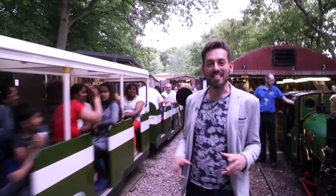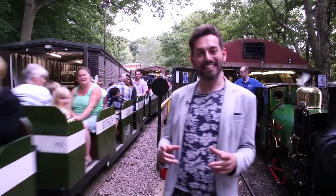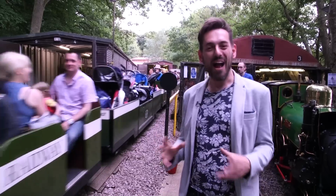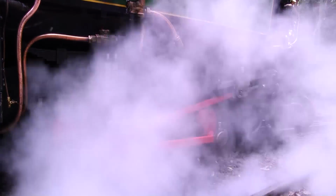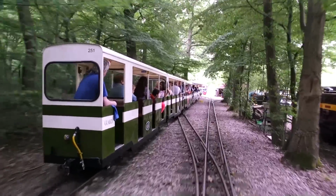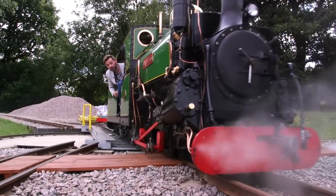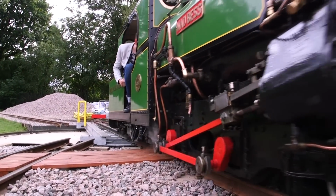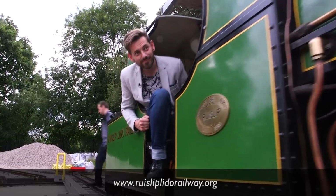You can see a pretty heavily loaded train today, and this is how they all are. On a busy summer Saturday, the Ruislip Lido is absolutely packed full of people, and these trains are packed full of people too. The Ruislip Lido Railway is brilliant. It's got a beach, a restaurant, open-air railway carriages, and tracks that wind through the forest. And they're always needed volunteers, so if you want to tend the gardens, be a station master, guard, or even train driver, do come and join in. The website's on screen right now.